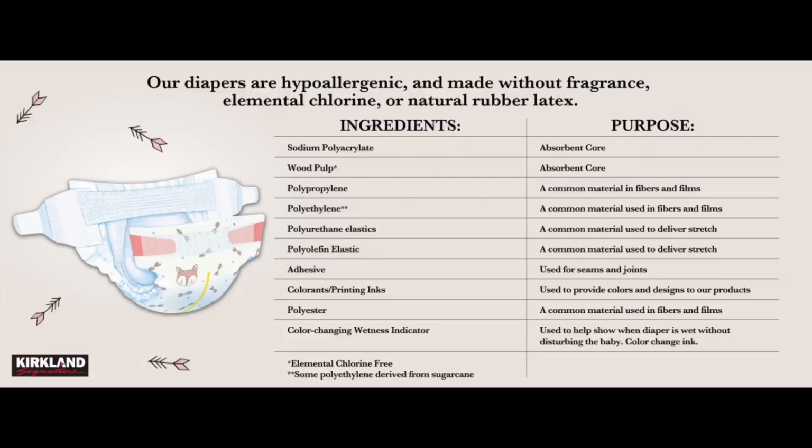For the ingredients, I like that they actually have a chart on the website which says what it's exactly made out of and the purpose for it. So I will insert that chart now just so you guys can see it better rather than me reading it out loud.